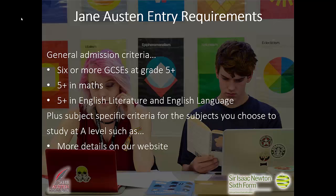The entry requirements for Jane Austen is also 6 or more GCSEs at grade 5 or higher. That should include both maths and English literature and English language. We also have subject-specific criteria for the subjects you choose to study. For subjects that you haven't previously studied, such as sociology, law, politics, or psychology, we would look at the subjects most closely related to those at GCSE. So, for example, for sociology, we would look for a 5 or higher in English literature and English language, but also a 5 or higher in a humanities subject, so history or geography. Again, there are further details of this on our website.